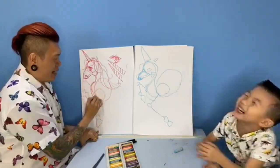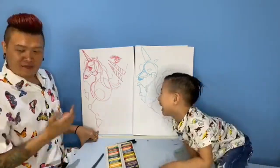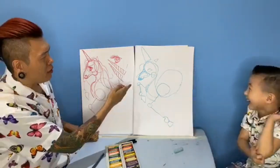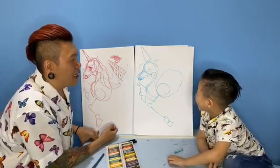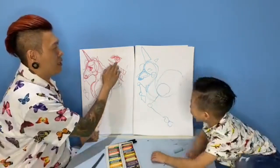Just strengthen this line, the bosom of the unicorn. Look at your unicorn. Are the eyes done? At least draw up the eye. Mommy's eye, remember?